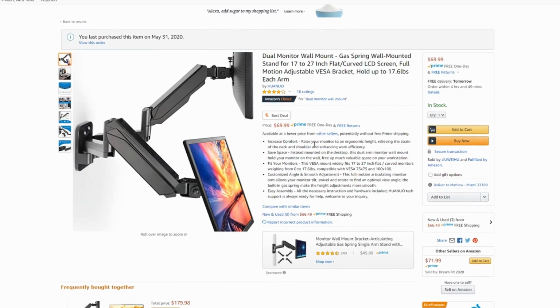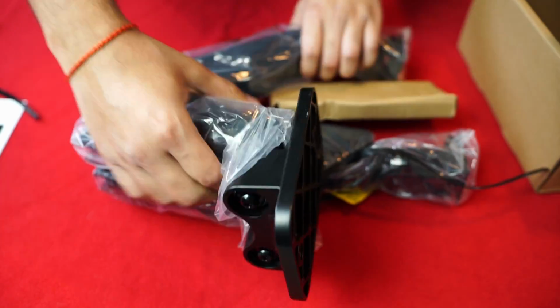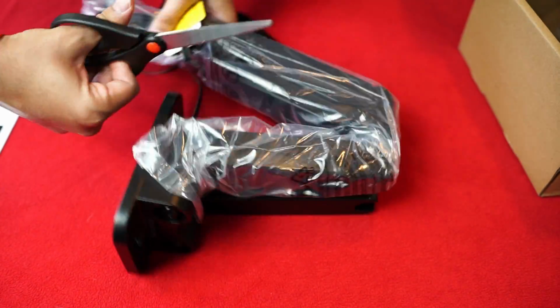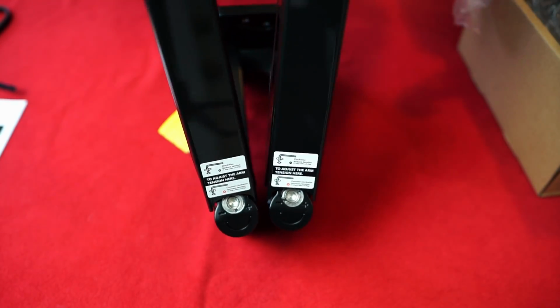Now this monitor mount is from a brand called Hanua. I think that's how you say it. Now the way these monitor mounts work is that they are connected via an arm, which is able to swivel and twist however you want. And it's 2 different joints, so you actually have quite a lot of movability within them.